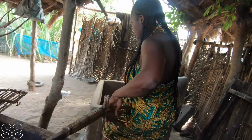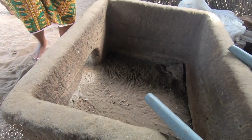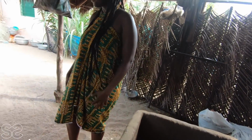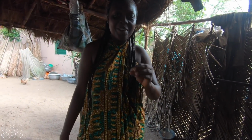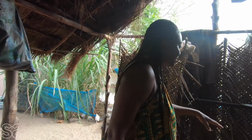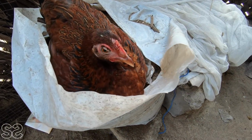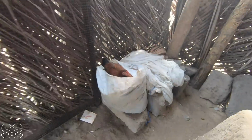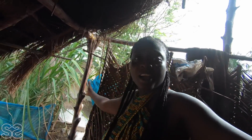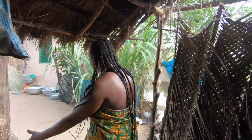And this is also a space for chicken, fowls, because we have a lot of them. This is why we always eat healthy, because it's from farm to plate. Look at this one here, he's chilling. I think he's laying eggs. This is how free you live your life, you enjoy.